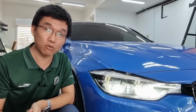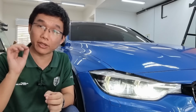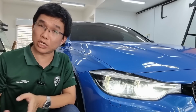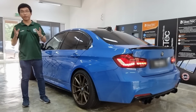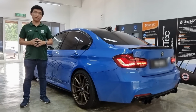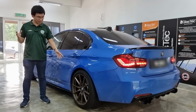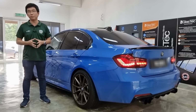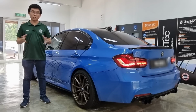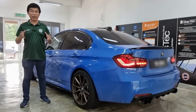And we will also be repairing, or rather restoring, the DRLs to bring back the whiteness to its illumination. So this 320D came from the factory with M Sport specification. Now the owner, after upgrading the wheels to these beautiful 19-inch alloys, found the ride to be rather unsatisfactory, and he has requested that we source for him an aftermarket upgrade, and we did.